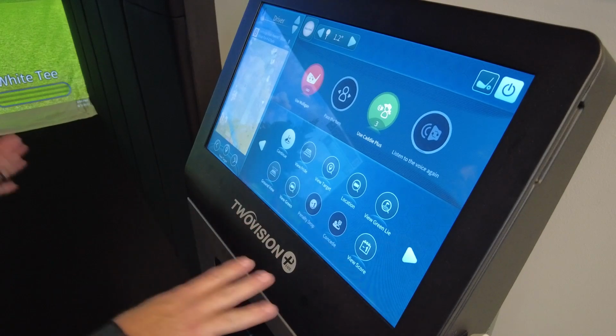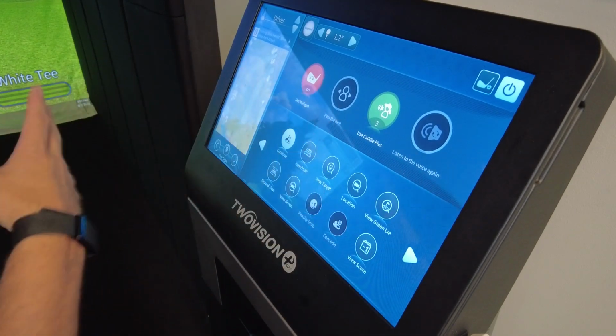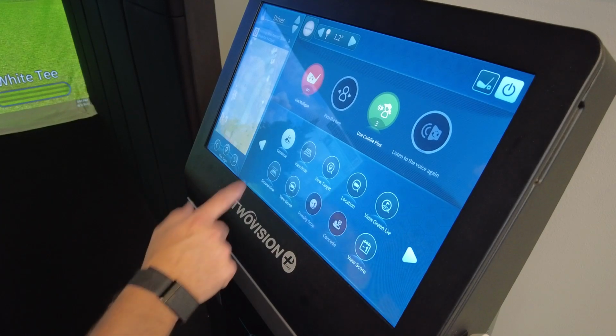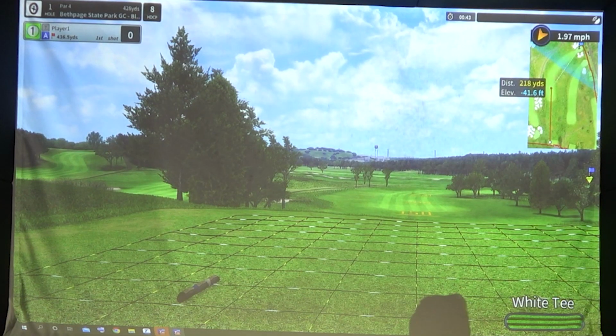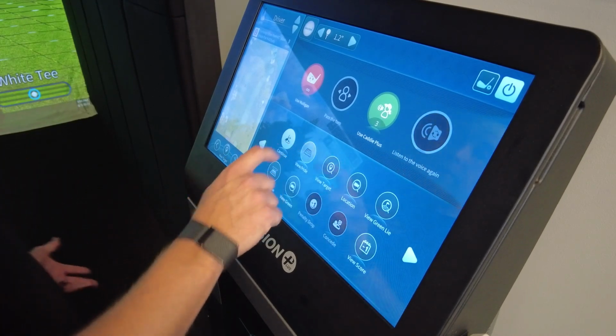So here on the menu, we have lots of choices. We can use mulligans if we wanted to. You can use Caddy Plus. They'll kind of help you, tell you what to do for your shot. Here we can view or hide the graph on the ground. We don't have to do that too. There's also the button on the floor. We can do the same thing.